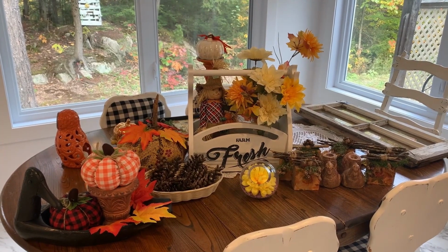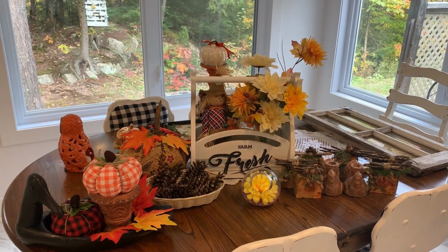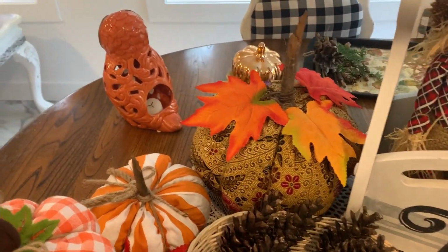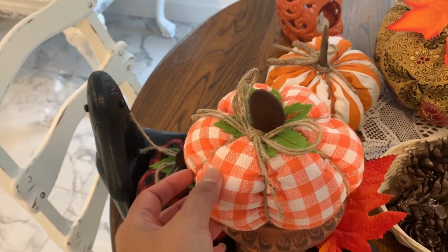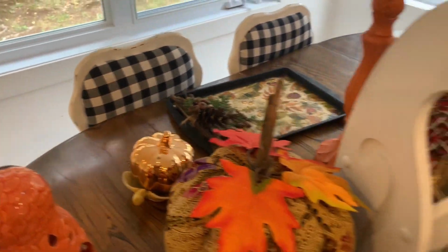Hi guys, so finally I'm done with all the projects today, so I will show you all my decor and how I style it at home for Thanksgiving and autumn. So, guys, I have a few items for autumn. Either I made it myself or I bought it in a thrift shop or Dollarama, like this pumpkin. These two pumpkins, I made myself. This is the first time I made my own pumpkin. Like the rest, like this and this, I just bought them from Dollarama.